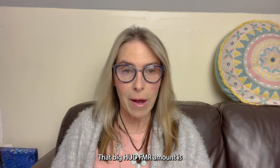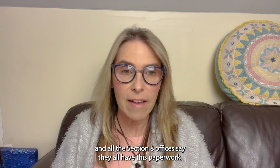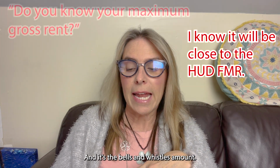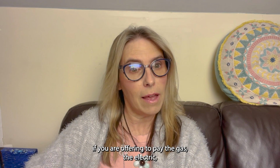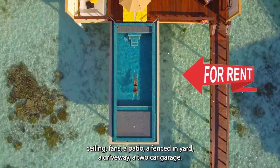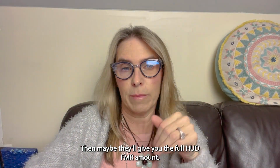That big HUD FMR amount is what is called the maximum gross rent. So when tenants call you, they've got paperwork, and all the Section 8 offices say they all have this paperwork. So this is the term, maximum gross rent. And this is the amount that's on the HUD FMR, and it's the bells and whistles amount. So yes, maybe you could get that amount if you are offering to pay the gas, the electric, the water, you're offering a stove, a refrigerator, a washer, dryer, a disposal, ceiling fans, a patio, a fenced-in yard, a driveway, a two-car garage. Oh, and let's throw in a swimming pool and maybe a security guard. Then maybe they'll give you the full HUD FMR amount.